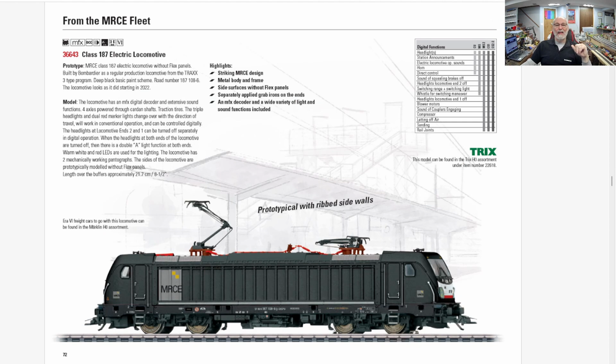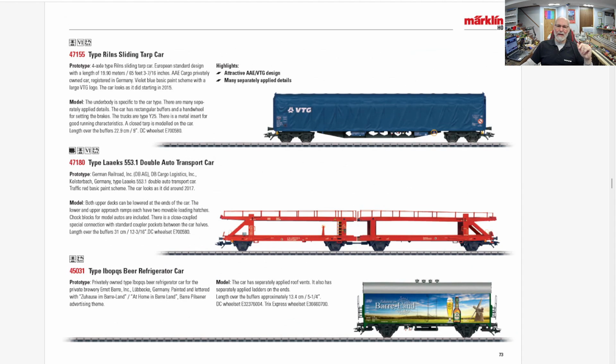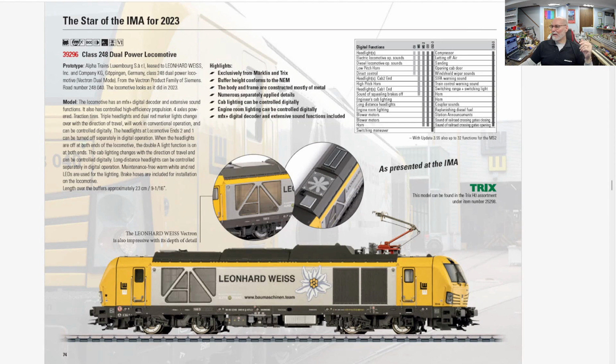All right, a Class 187 with standard sound and functions. I shouldn't say standard, still quite a bit, but not as many as some of the bigger things. Nice livery, not something I'm looking at. But what I do like is the long sliding tarp car here. I like that. The double auto transport rack, and hey, look, a beer refrigerator wagon. So all kinds of stuff. And doubling down, Märklin released 249 in Deutsche Bahn Red, which I bought.